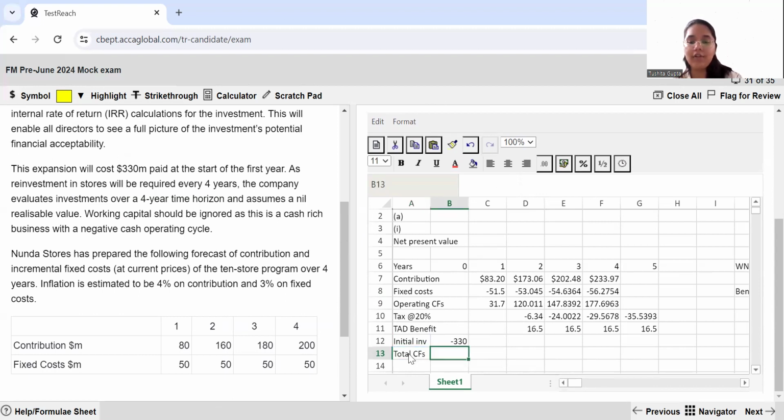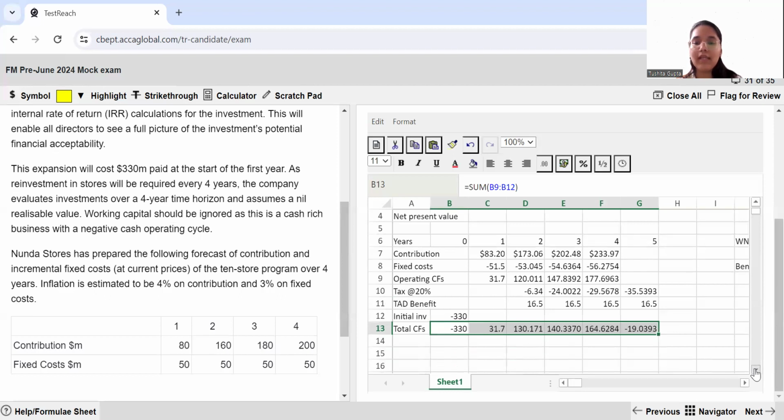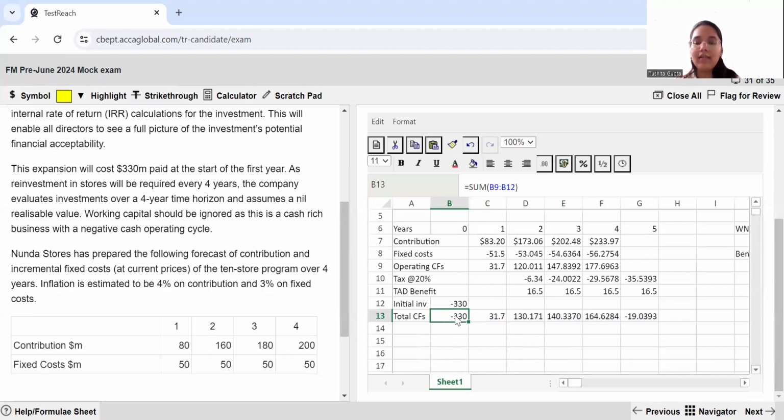Total cash flows are going to be the sum from operating cash flows tax to the initial investment. So you just copy paste this formula to the remainder and you will have your answers. These are your total cash flows. This is what your total cash flow is going to look like. 330 for the year 0, 31.7, 130, and then 140, and then 164, and then a negative 19. So this is what your cash flows are going to look like.